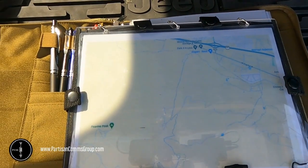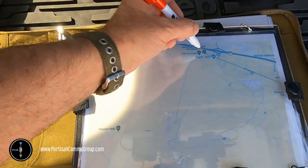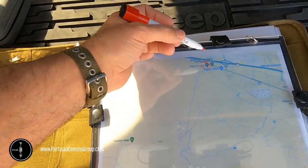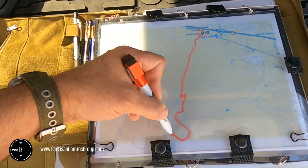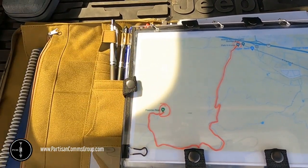Hopefully you can see this okay. I mapped out my adventure. So I took North Virginia and I turned left at this storage facility. It's not necessarily marked, but I just had to kind of find it. And this is the road that I'll be following. And again, that's approximately 7 miles to the summit.